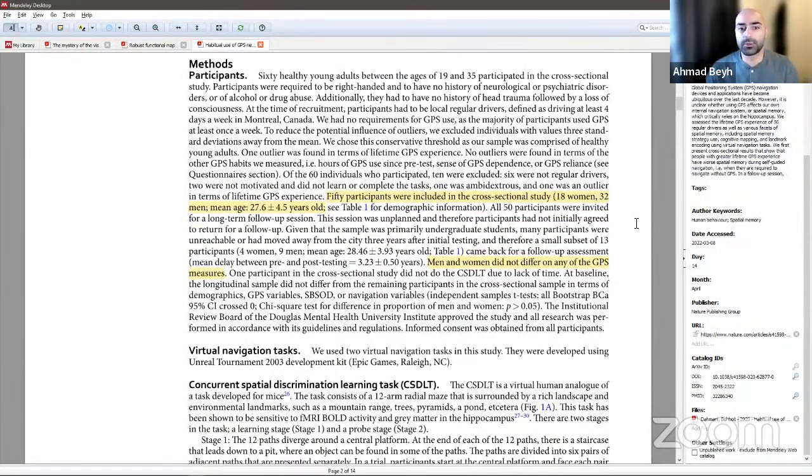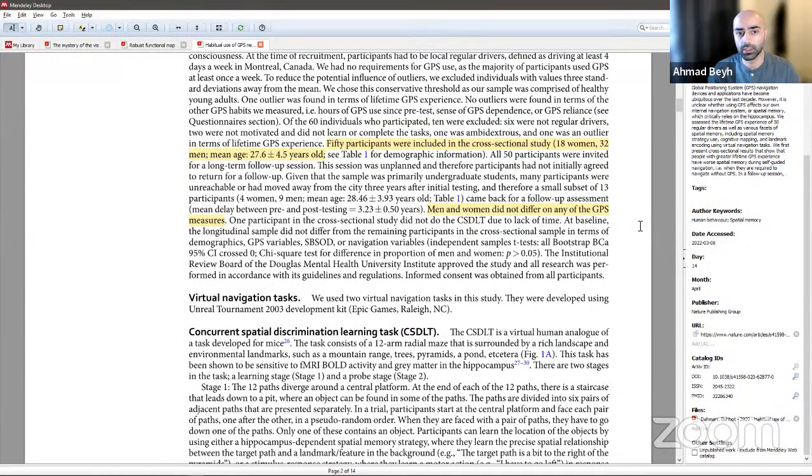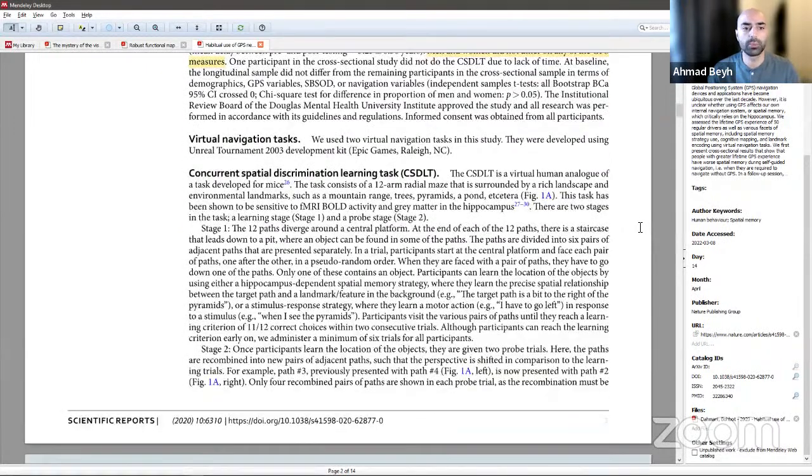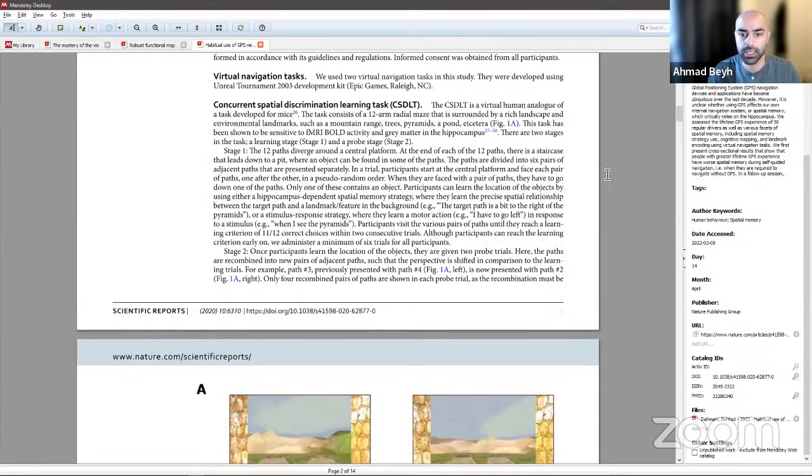So in the study they recruited 50 participants, and this was done in Canada. And they had a good balance, more or less, within the ultimate sample of sex balance. They did multiple tasks. There's a cross-sectional study, but there's also a longitudinal study. So I'll just talk about the first here. First, the tasks that they did, for example, they did two main tasks. One is the spatial discrimination task, the CSDLT, the concurrent spatial discrimination learning task.